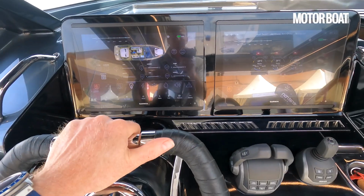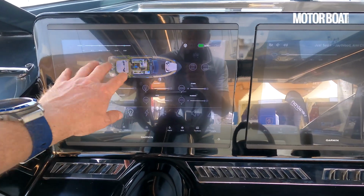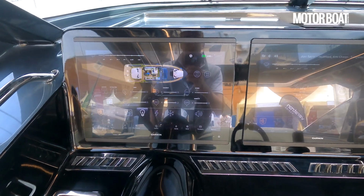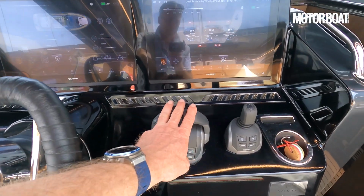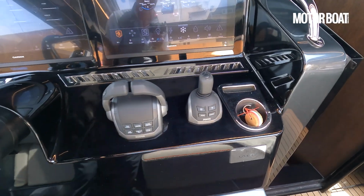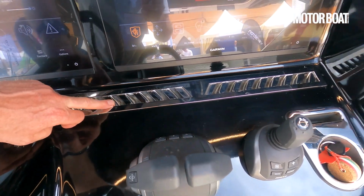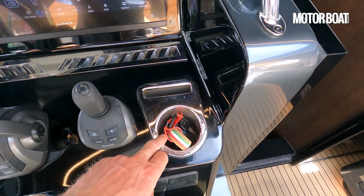Full bespoke Garmin screens, all rigged up specifically for this yacht. You can see there is an outline of the yacht, so you've got full control of everything you want on there. Conventional Volvo controls, throttles, joystick, lots of nice detailing. You see these little stainless steel fins. Yet more of those phone holders, cup holders.